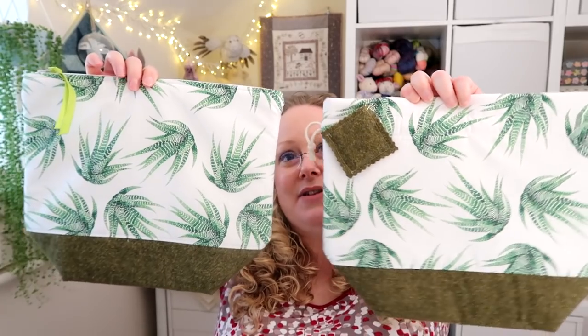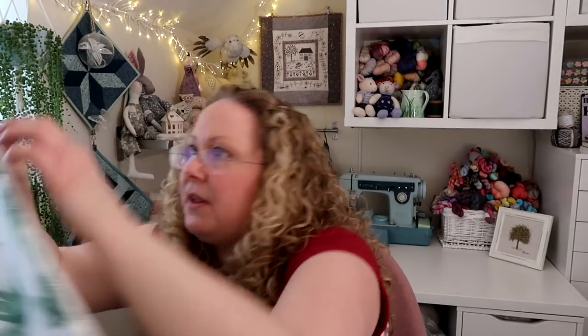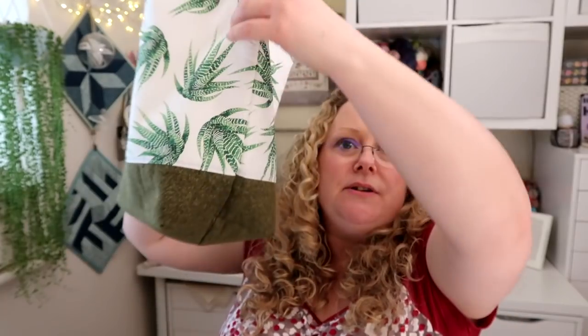But last of all, I have the shop update section, and I have got quite a lot to show you this time. So I have two new prints that I've got, bags that I've made. I have this gorgeous succulent print, and I've just pinned the little lavender sachet that comes with it on the side. And I have the zipped version, and they're all boxed bottomed. Just open that out so that you can see. So they're boxed bottomed, and that's a zipped one.